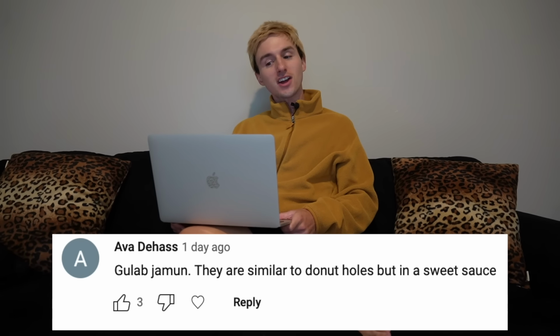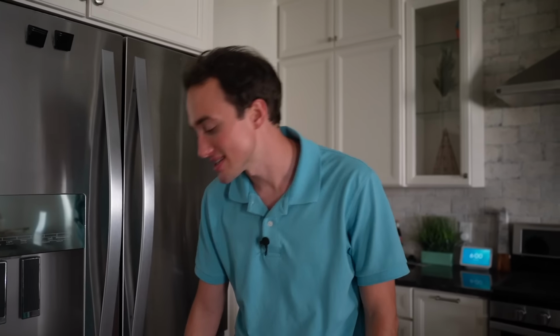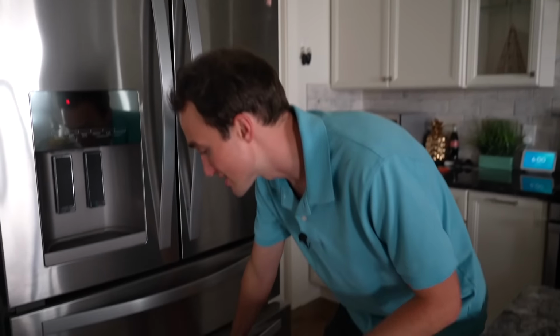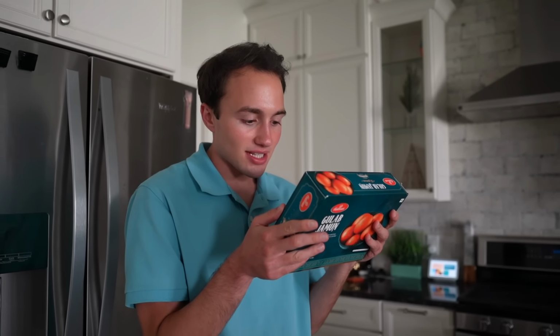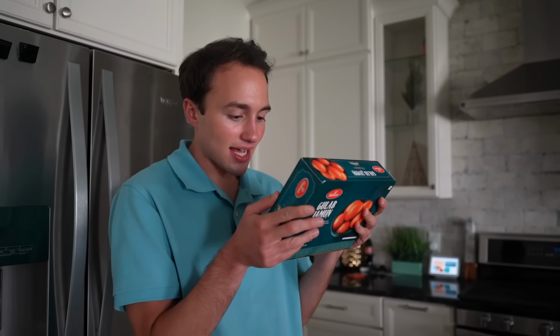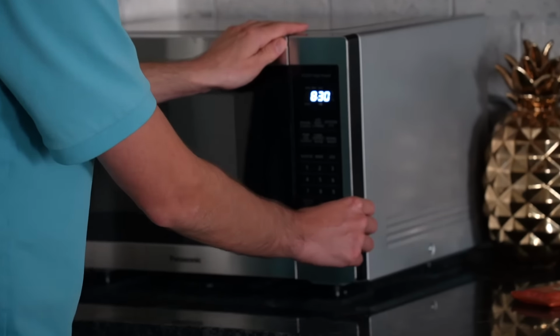Gulab Jamun. They are similar to donut holes, but in a sweet sauce. I am absolutely ecstatic that someone commented to get this because I was at this event last weekend and Indian food was being catered and I tried this for the first time and I was like, oh my gosh, it's literally so good. So here we have them. You can cook them in the microwave. Oh, thank God. Remove tray, pierce lidding on tray several times. Cook for 8 to 10 minutes. Okay, now we just wait.